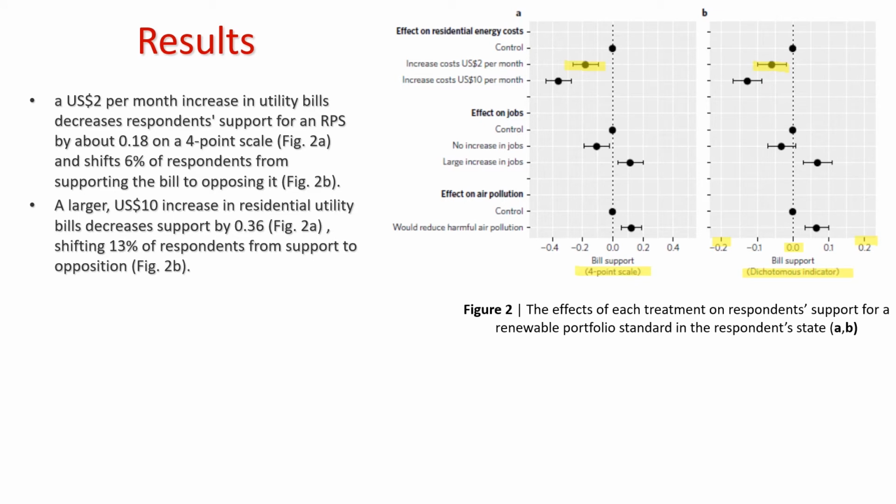Moving on, a larger $10 increase in residential utility bills decreases support by 0.36 in the scale that goes from 1 to 4, and you see that here, and a shifting of 13% of respondents from support to opposition, which you see here. Basically what this means is that increasing a utility bill even in small amounts, $2 a month, $10 a month, moves people to really withdraw support from a renewable portfolio standard very quickly, right?